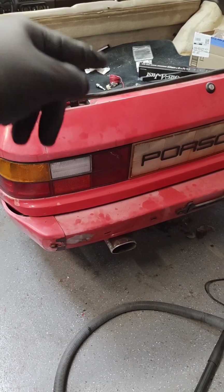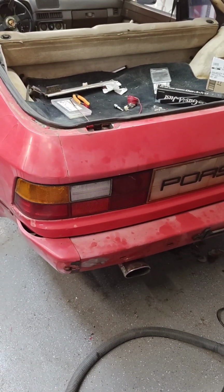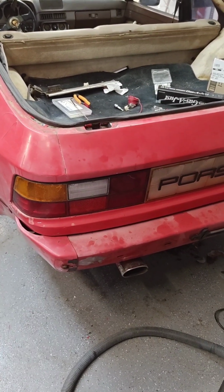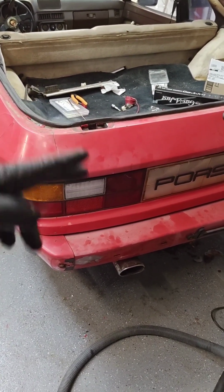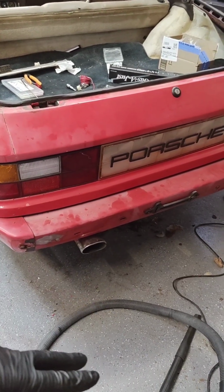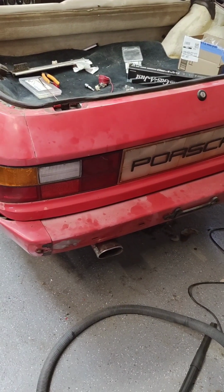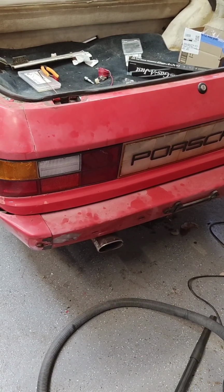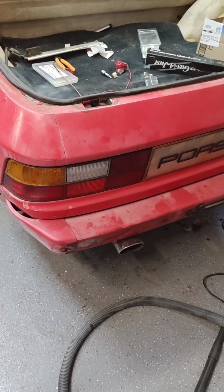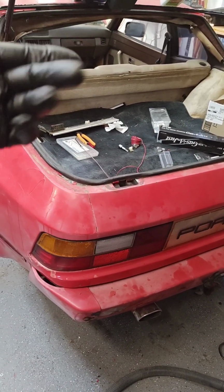This should go easier for me because it is an automatic, and I don't have to worry about the shift linkage or anything like that. It's just a cable I gotta pop off, so not a huge deal. Drop the transmission. I'm probably gonna pull it all the way out, then clean it up and pull the torque tube out.